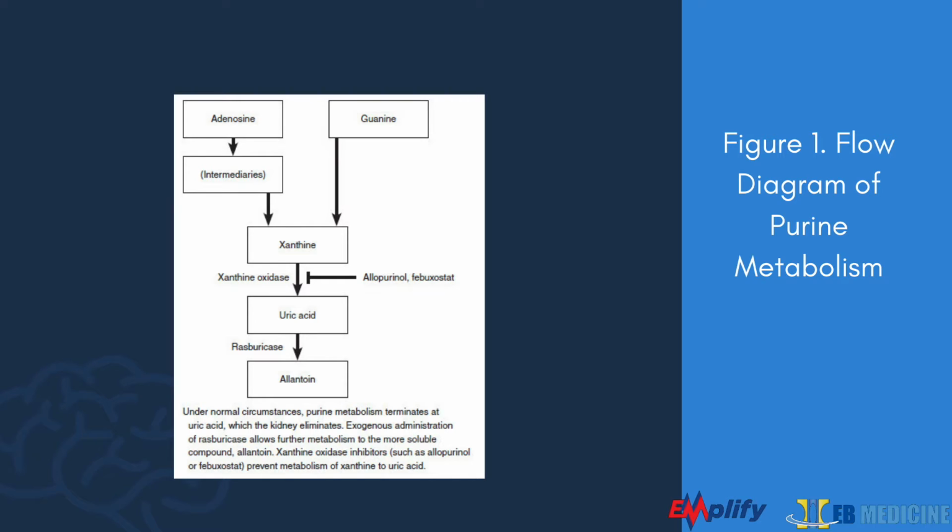Any patient with clinical TLS will likely require an ICU consult. Alright, that rounds up tumor lysis syndrome. Let's get to our third and final oncologic emergency, neutropenic fever.